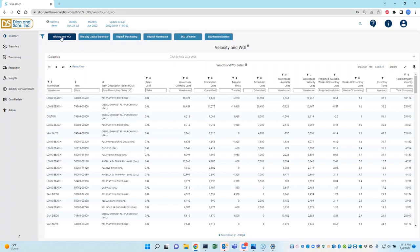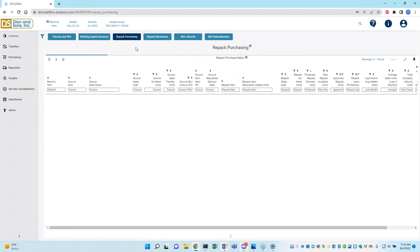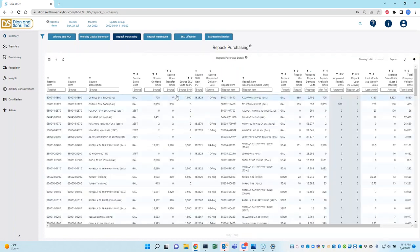So that would be your velocity weeks of inventory. The next portion that we use on a regular basis, again, works for us for the hub and spoke model, is as we receive items, we buy in bulk, we repack them all at this facility and then ship them to our other facilities. So I can see now the person that does the repack, he's setting this up right now.